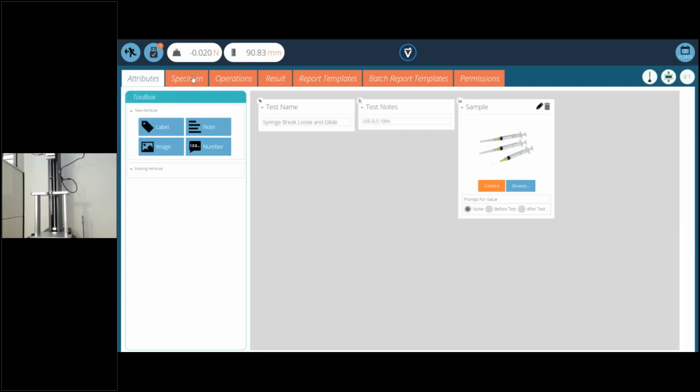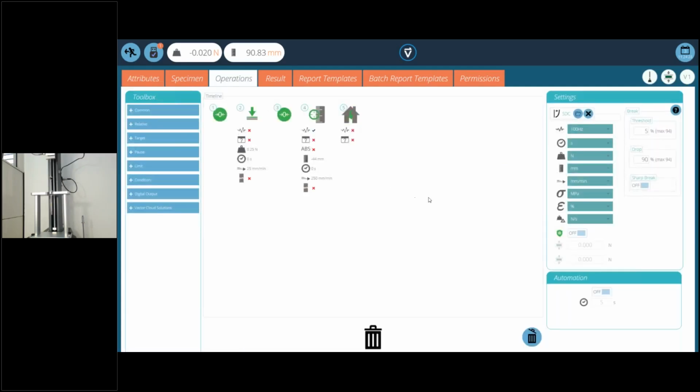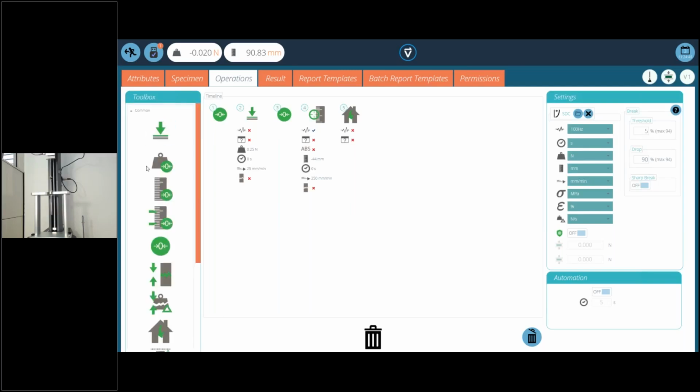I'll jump over specimen, which is usually reserved for materials testing, which is not the subject of our webinar today, to operations. In the operations timeline, this is where you define your test procedure. Whether you're configuring an ASTM test standard, an ISO test standard, an in-house standard, or whatever custom standard, you can use any combination of our common commands.